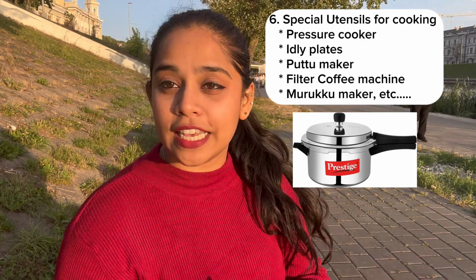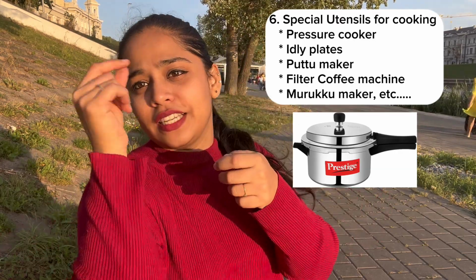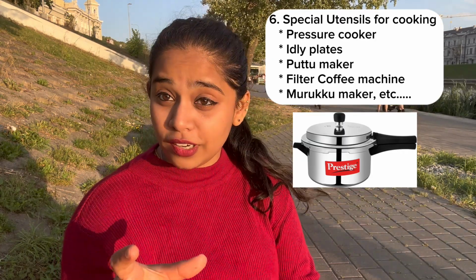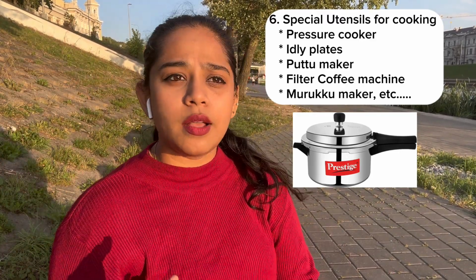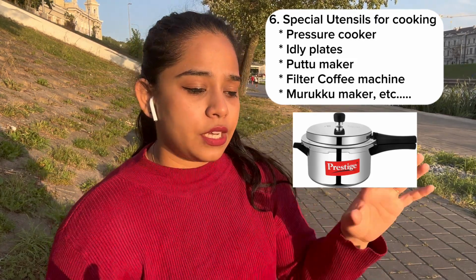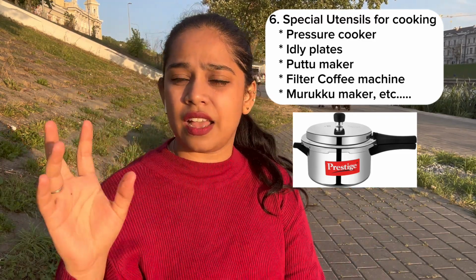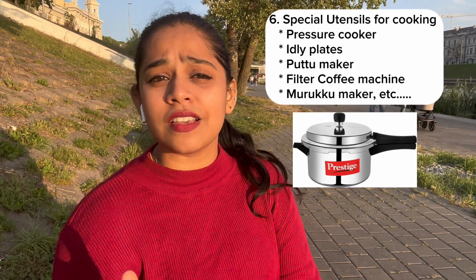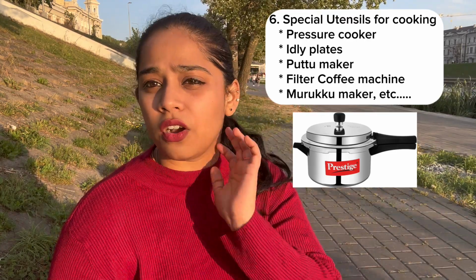Okay, the next important thing in our list is pressure cooker. Indian pressure cooker with that whistle. So that is something very, very important, because the cooker here, there are a couple of shops that sell cookers, but it's not like our Indian cooker. It's a bit different. I have no clue how to use that, but I make sure that I bring all these things from India, because the best brands are Hawkins and Pigeon, Butterfly. My mom gave me Hawkins and Prestige. Prestige is also a very nice brand, so I brought Prestige and Hawkins cookers.